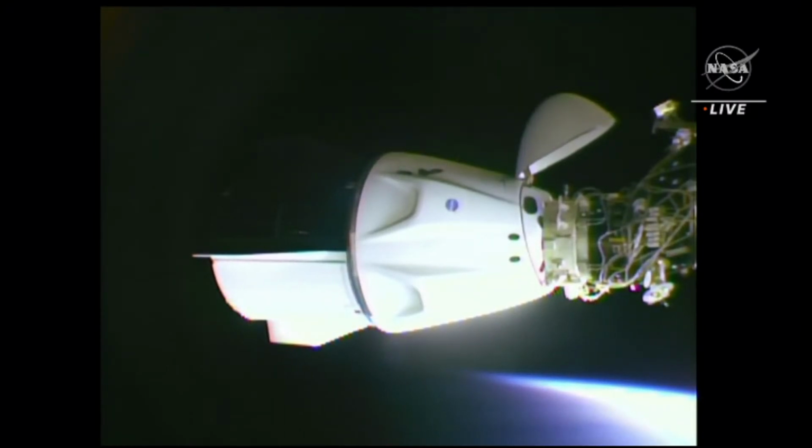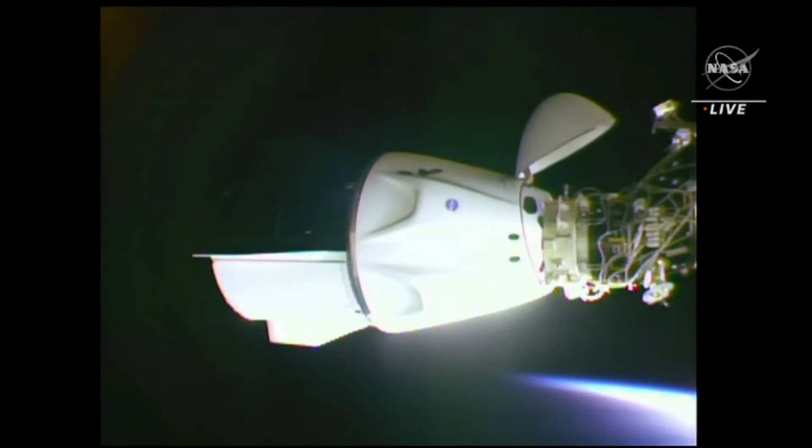Alright, and we have confirmation the first set of hooks, all 6 have been driven. They look good. The second set are driving and are looking good at the anticipated speed. Halfway there. This will take just a couple more minutes for hard capture to complete.